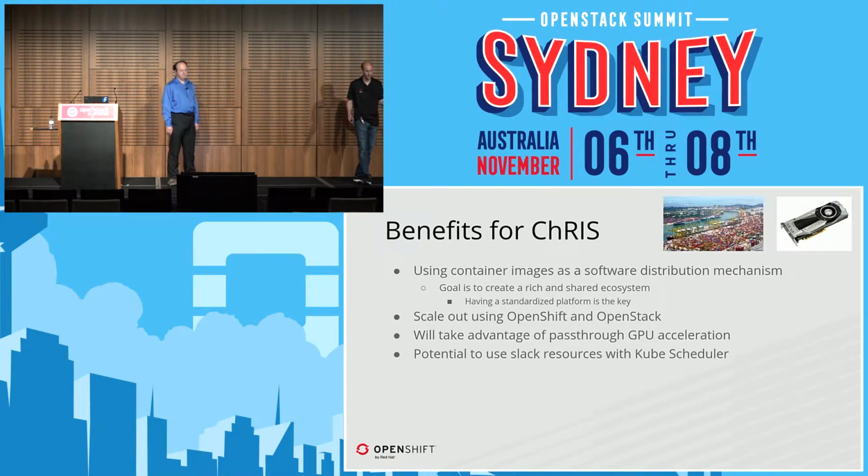And they're doing this by taking OpenShift, running on top of OpenStack, to give a standard environment everyone can scale for. And I mentioned GPU acceleration, so that work is currently ongoing inside of OpenStack and OpenShift to be able to enable it for the whole stack.